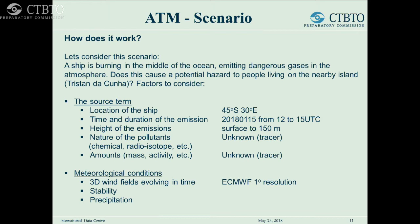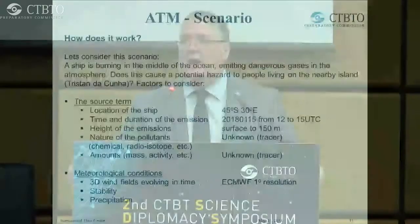So just to illustrate this a little bit, I propose a very simple scenario. We have a ship on fire somewhere in the South Atlantic. The location is given there, and the time of this burning is on the 15th of January. And most of the pollutant is released within the first 150 meters, which is typical for what we do usually for radioactive material. We don't know exactly what it is, so in that case we use what we call a tracer. So that's a very passive tracer.